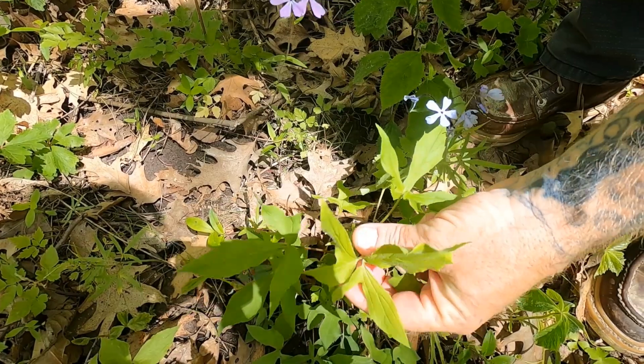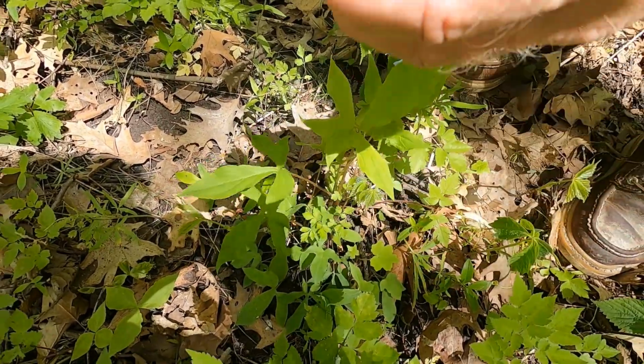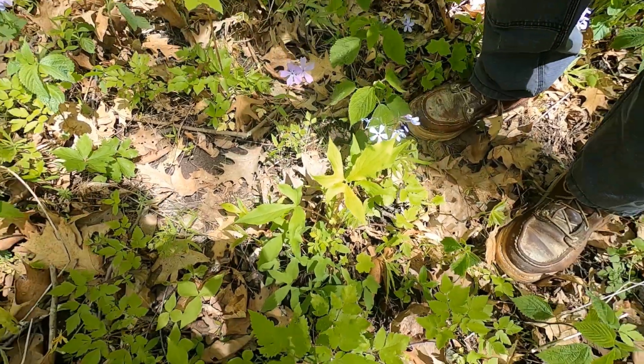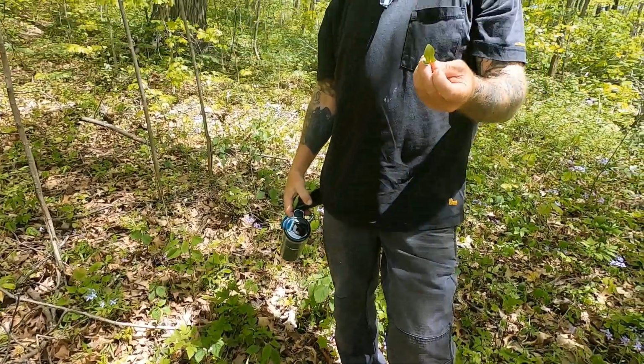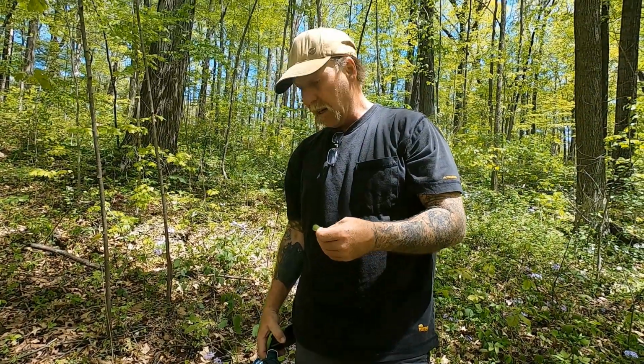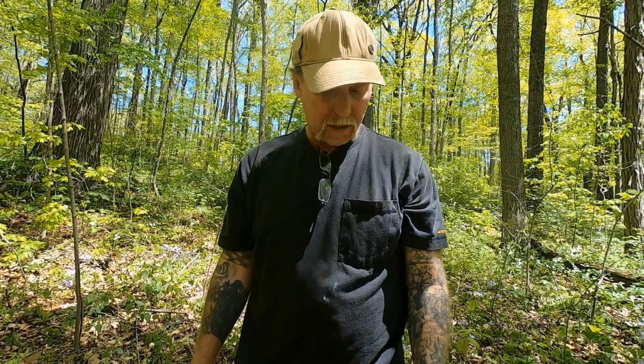But white lettuce is a deep shaded woodland plant that is nutritional and doesn't tend to get bitter later in the season. I've eaten it in the summer, I've eaten it in the fall. Of course, I do choose the younger leaves, but it's delicious. It makes a great salad.